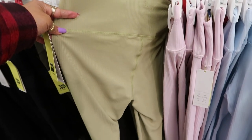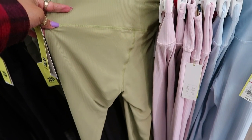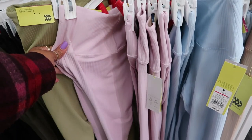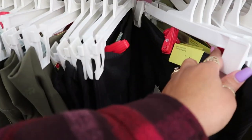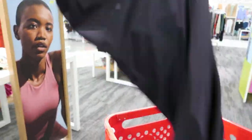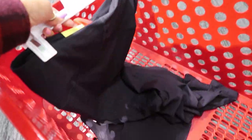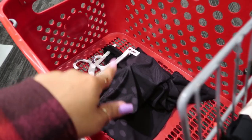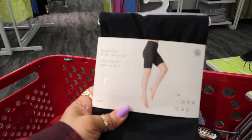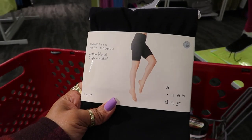Or do I like the green? Green or blue? Going into spring, I like the pink too, but let's start off with black. Okay, so I grabbed the top in an extra large, and I grabbed the pants in an extra large. And what I'm thinking is because I found those, I don't need these. I'm gonna put those back, and I did also pick up some seamless biker shorts.